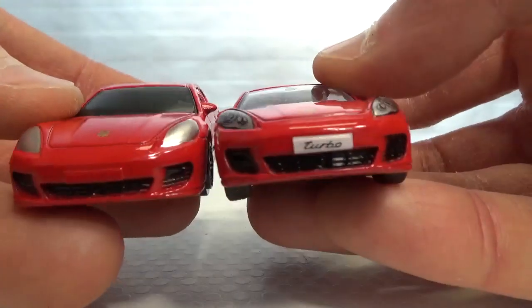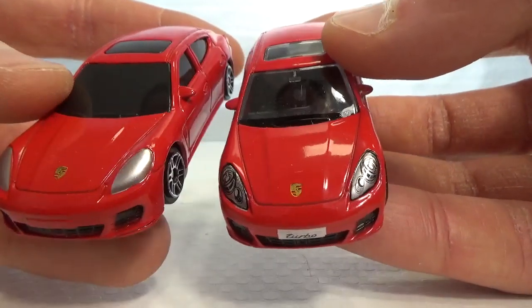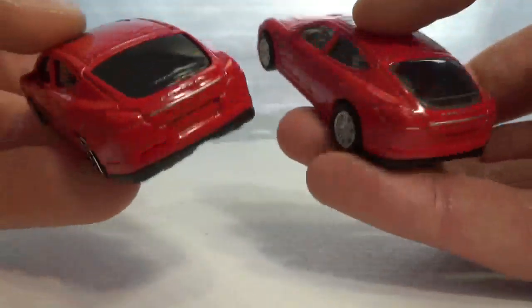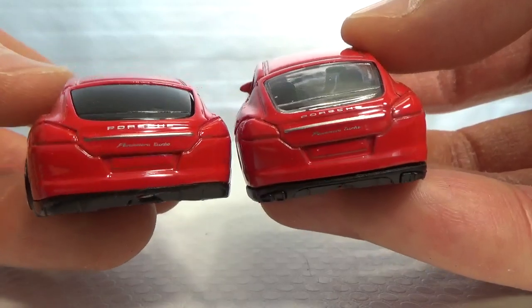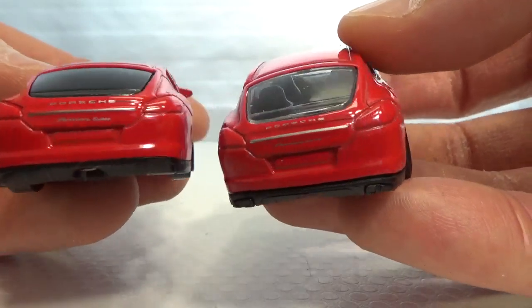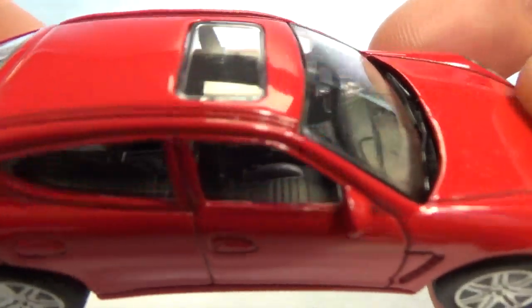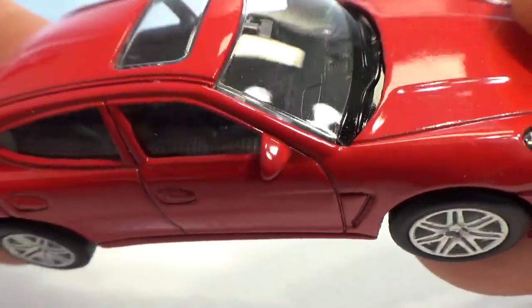So here's the front. We get an extra license plate on the more premium one and more tampos on the headlights. And in the back we get pretty much the same detail on both of them. Of course, in this one we can take a peek at the interior. Sunroof makes it a little bit lighter in there, a little bit easier to look at it.